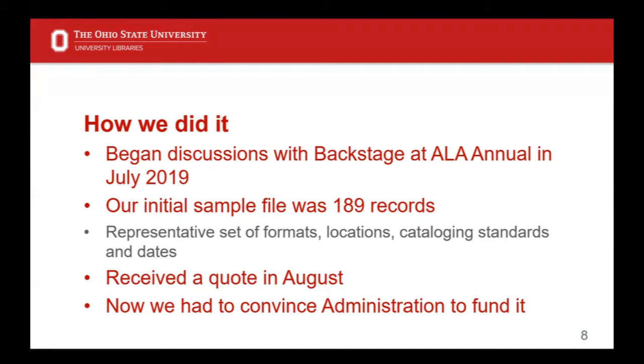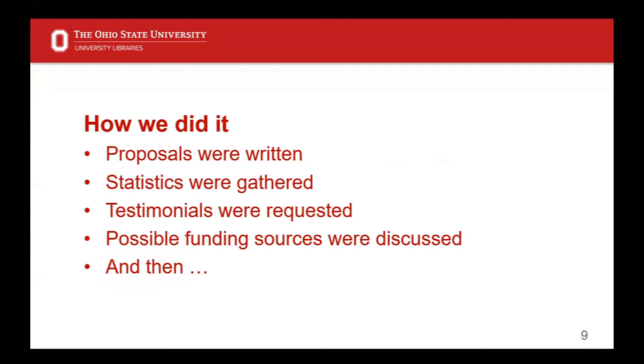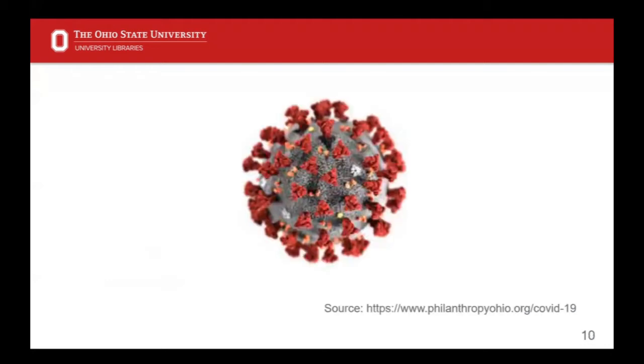We received a quote from Backstage in August, and now we had to convince library administration to fund it. Proposals were written, statistics were gathered, testimonials from other libraries were requested, possible funding sources were discussed, and then came COVID-19.